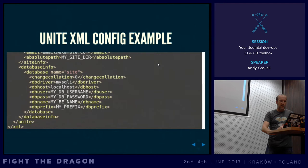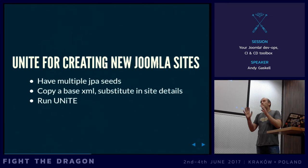We use it a lot for creating new sites. The way the apps work, they use Joomla as a management system for managing the content on the apps, and it's a bunch of custom components. When they build a new app, and everything gets kicked off and it's built for iTunes and Google Play, we automatically build a backend for that based on a set of seeds, different seed templates, different JPA files and stuff. We provision a couple of dozen a week.